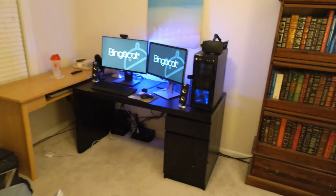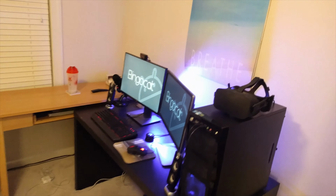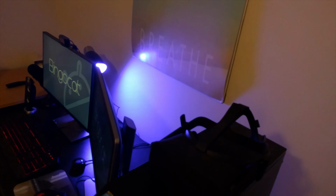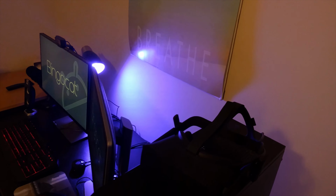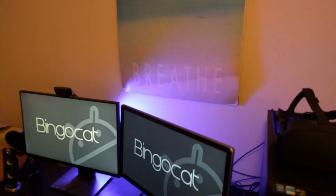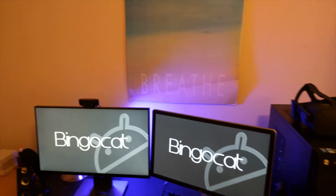So the next thing you guys may notice is that it looks like there's a blue light coming from behind my desk. And sorry for some of the bad lighting, but you guys may notice there's a blue light back here. So I bet you guys thought that was neon lighting, right? No. This is actually something called a Philips Hue smart bulb. And a smart bulb is basically a light bulb that connects to the internet and allows you to control it from the Philips Hue app on your phone.